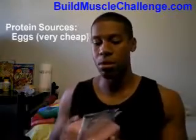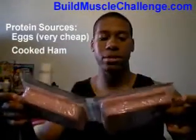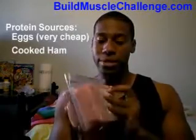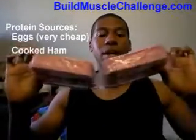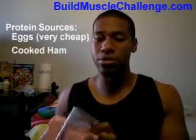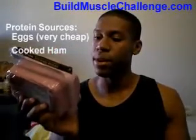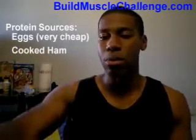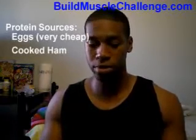I got cooked ham. This cooked ham is 5 grams of protein for every slice, and it looks like it's at least 20 slices in each, so that's about 40 slices. So I'm gonna have fun with this. This is gonna hold me down for a while as far as the protein goes. And it's real lean. It's only about 2 grams of fat, not 1 gram of fat, and 1 gram of carbohydrates. It's pretty much strictly protein right there.